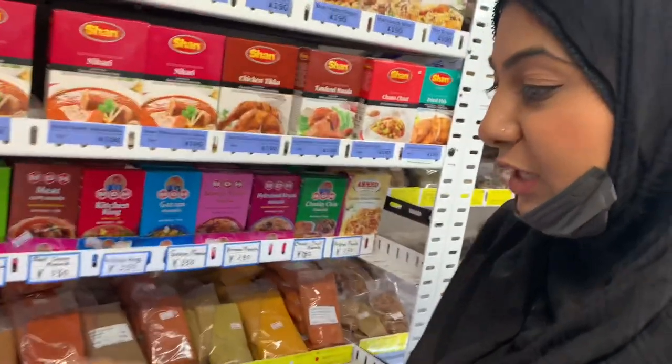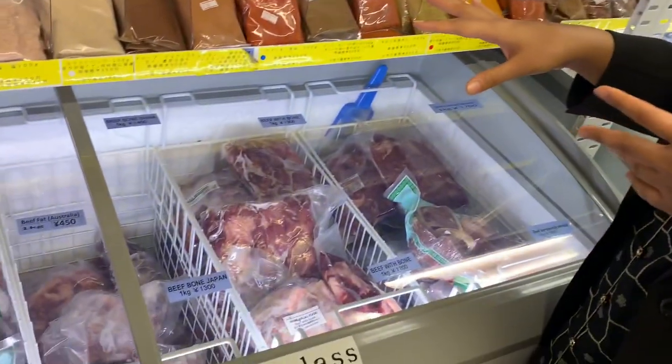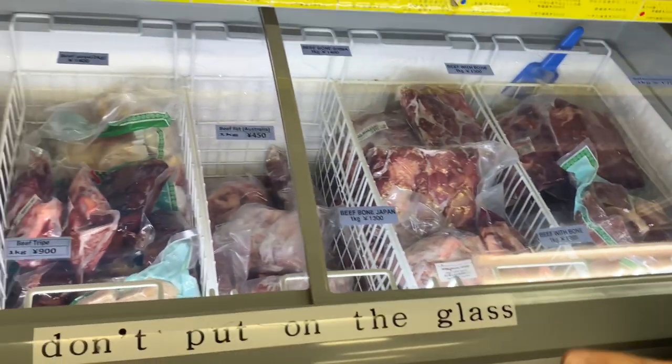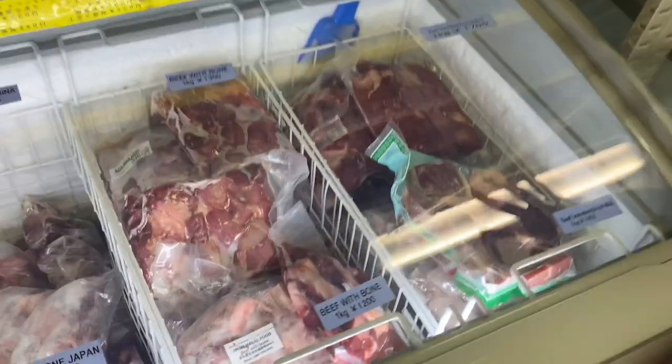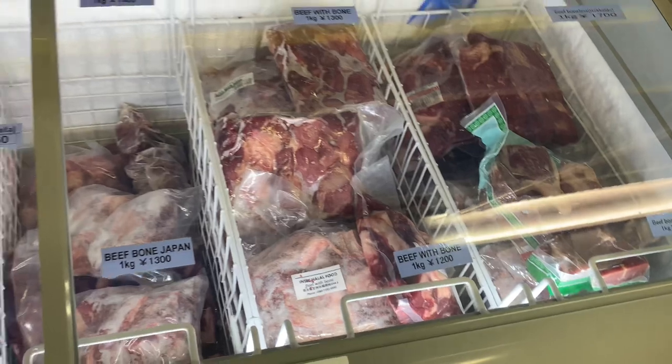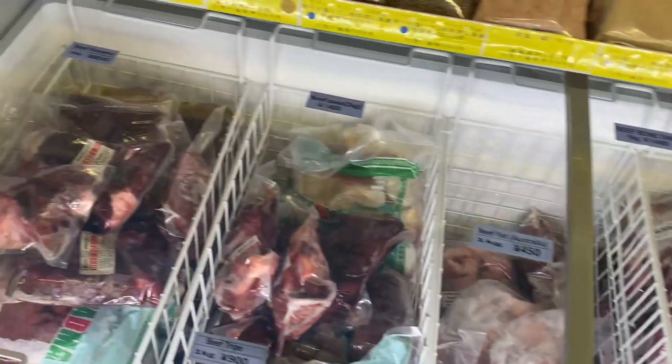They have different kinds of beef, from Australia as well, from Japan and Hokkaido, and the prices start from just 1200 yen. So that's really good. They have Padma company as well, and different companies as well.